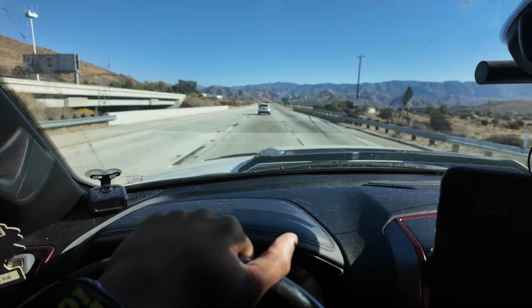We're finally going to be bringing the trailer back home. It is quite a bit of a drive.